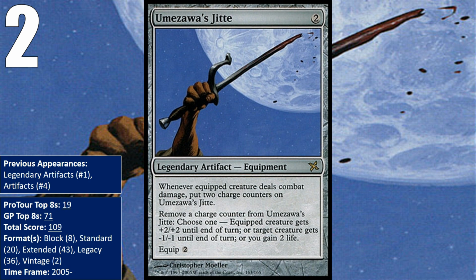At number 2, we have another famously overpowered card, Umezawa's Jitte. Jitte has made appearances on 2 other MTG top 10s, doing well enough to be the 4th best artifact in the history of Magic, and it was the number 1 legendary artifact in the history of Magic. The Jitte is an interesting card because it was incredibly underrated during spoiler season, but it turned out to be incredibly good, as we know now.